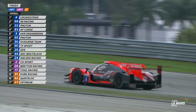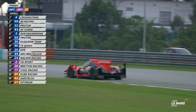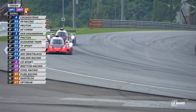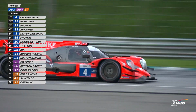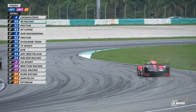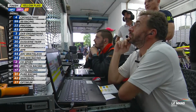And in what is a stacked LMP2 class, a marker put down by the number 4 crew after dominant form from the 99 Racing crew in mixed conditions yesterday. In the full dry, no answer to the pace of the number 4 with Colin Brown and Malte Jakobsen. Despite the interruptions, they'd come home very comfortably.